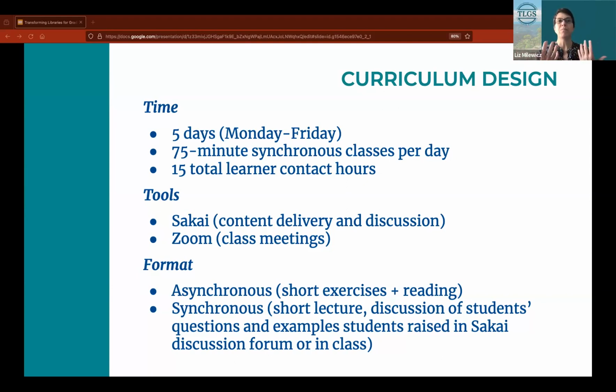We were not required to use anything except Zoom because it was all online. But we also had a course management system here at Duke called Sakai, which we use for delivering the resources for the course. So all of the readings were either linked or uploaded there. And then we had tools, a discussion tool primarily, that we used with Sakai.